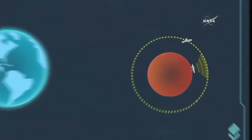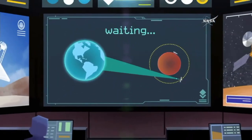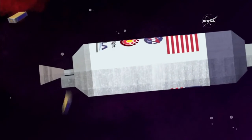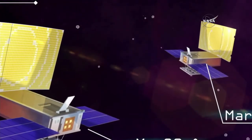Now that you've heard a little bit of a teaser about those Marco missions, why don't we take this opportunity to take a fun look at the Marco mission. Communicating between Mars and Earth requires a complicated choreography, with everything in the right place at the right time. Sometimes hours can pass before information is relayed from one planet to the other. That's why when NASA's Mars InSight lander launches this year, the rocket will carry two tiny satellites on a technology test of their own. Meet Mars Cube 1, Marco, NASA's first CubeSat mission to deep space.